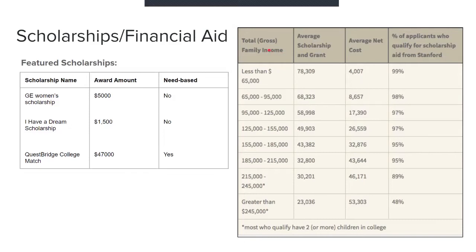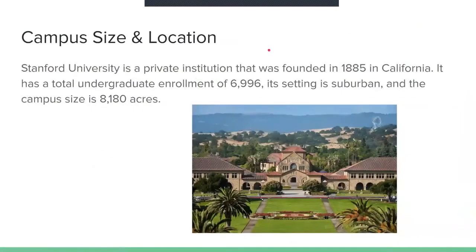On the next slide, the campus size and location. Stanford is a private institution. It was founded in 1885 in California. It has a total undergraduate enrollment of almost 7,000. Its setting is suburban, and the campus size is 8,180 acres. That's huge.